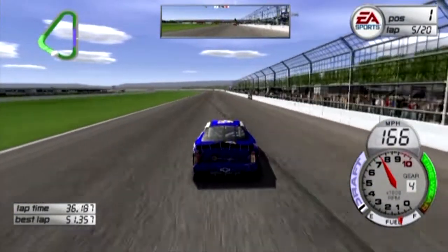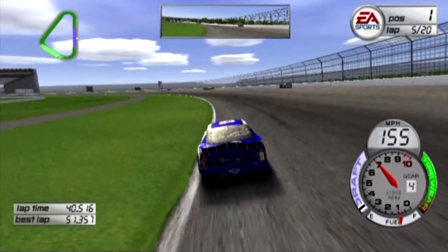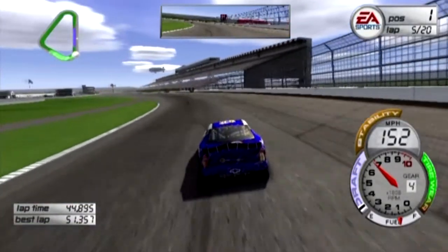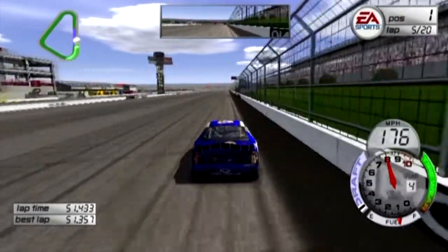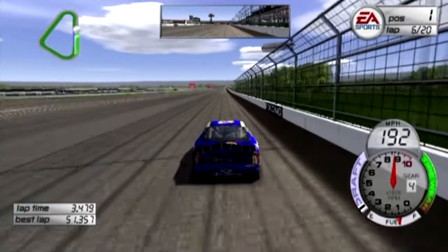Contact back there with Dale Jarrett and Dale Jr. That was very unintentional. That was very, very unintentional. I started to lose the back end a little bit, and it just got into... Unfortunately, Dale Jarrett was on our outside. 5 bonus points for leading that lap.